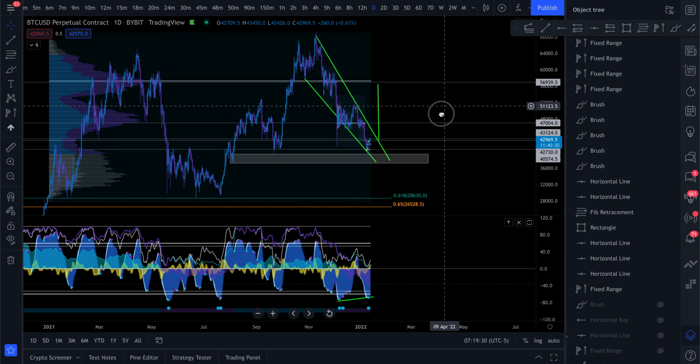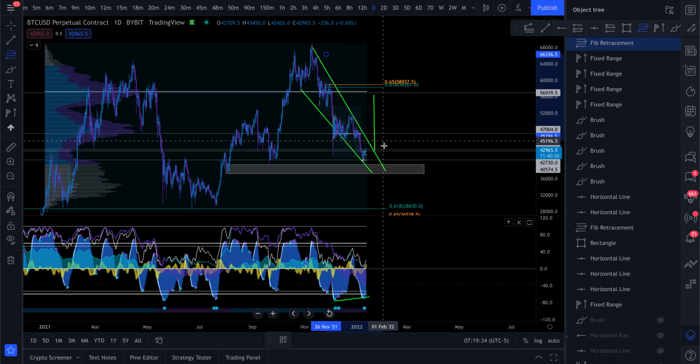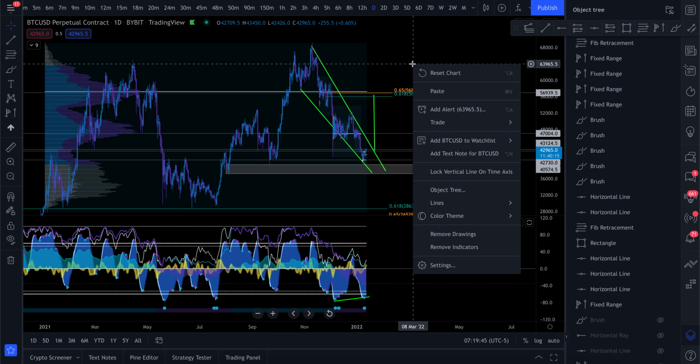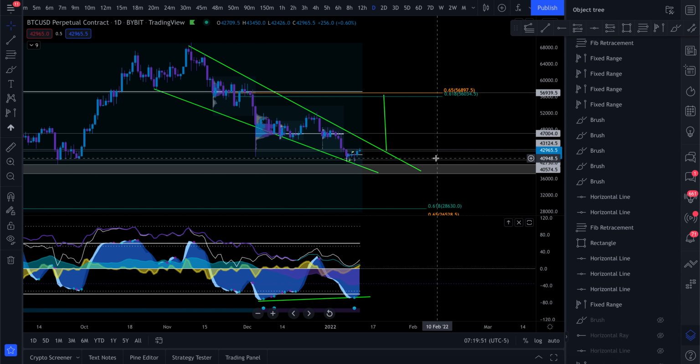In addition to that, if we take a Fibonacci retracement tool from this swing high right here to this low, we can see that we do have a golden pocket coming in right at that area. So people are getting very bullish right now on Bitcoin in general. And usually when people are getting very bullish, there's an unexpected drop to the downside.